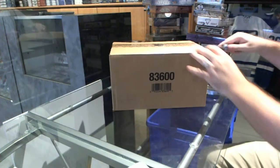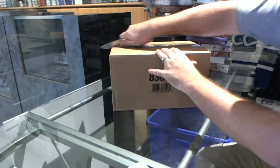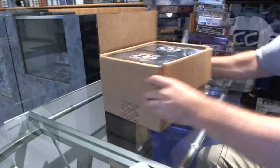Here we go, starting off CNC break number 5283. We have a 14-15 Upper Deck The Cup case.